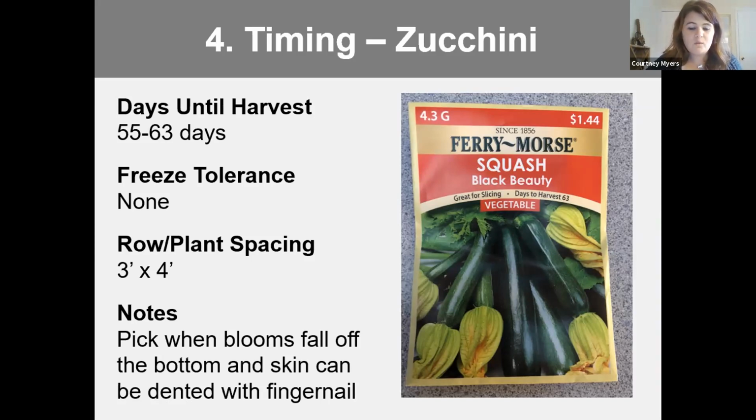And just a note, when you want to pick your zucchini, ideally you want to pick it when the blooms fall off, and also when that skin can be pierced with a fingernail. That means it's just about big enough for you to eat. Now, zucchini can get very large if we miss it before harvest time, but it probably won't be growing that fast in the fall.